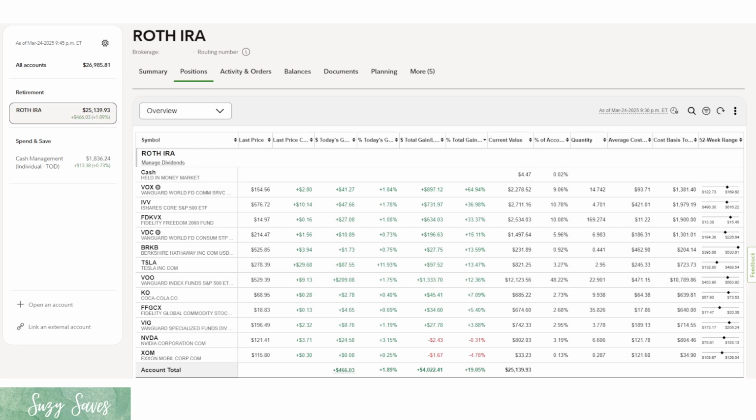After that, I have $700 in Coke, $700 in the FFG CX commodity stock, $750 in the Vanguard dividend fund, $800 in NVIDIA, and $30 in Exxon Mobil. I'm still thinking about getting rid of the Exxon Mobil and maybe doing Ford or a car manufacturer rather than gasoline, but I have not made that transition yet.